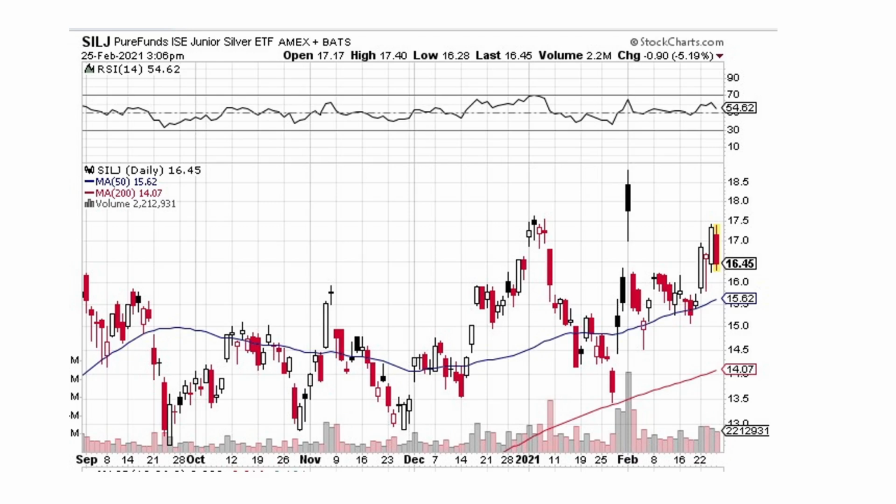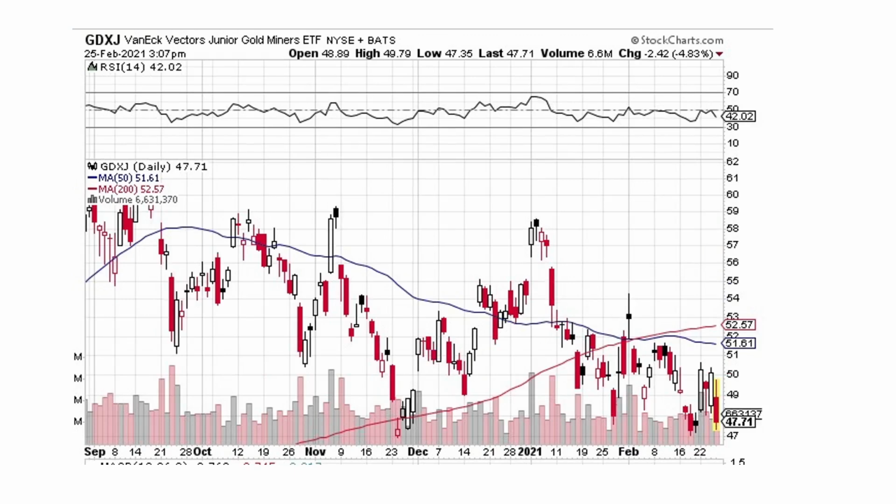SILJ, there's no topping pattern, nothing here, just a big down day because everything else sold off. We'll see what happens tomorrow. Same with gold. Or sorry, this is GDXJ. We do have a bullish engulfing. We had a big down day because everything sold off. We'll have to see if the sell-off continues. If it continues, then we might have a pretty good-sized downtrend here where it's not correcting because we do have support down here. We'll see if this holds. If this breaks down, we may have further downside.